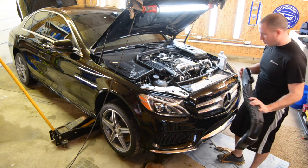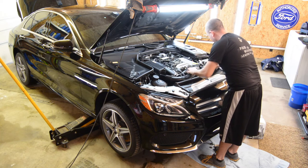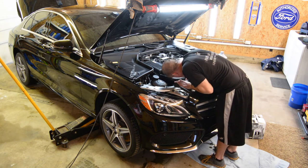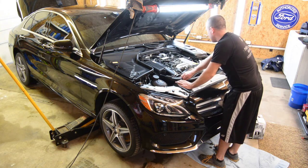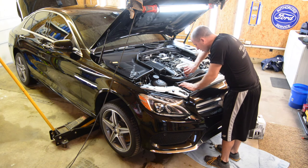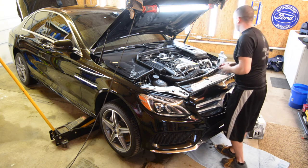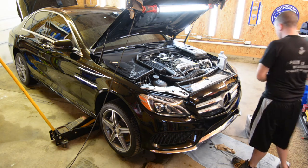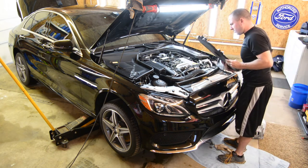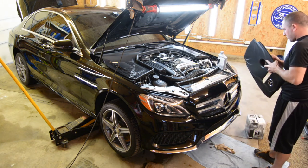Let's pop this bad boy back on. Pop my little air intake back on here. Pretty simple in the engine bay here. Let's go ahead and take a pair of pliers, turn my little half turn key. Looks good. Let's wipe down the bottom side of this if I need to. Yeah, it looks like it'll wipe off some of the dust.